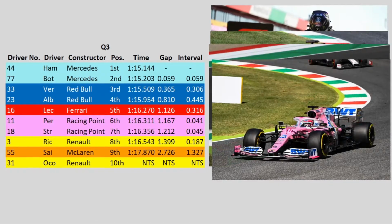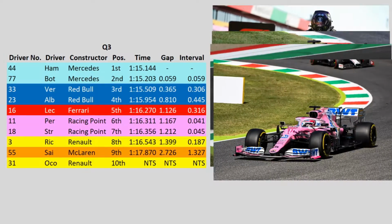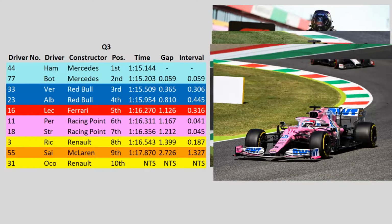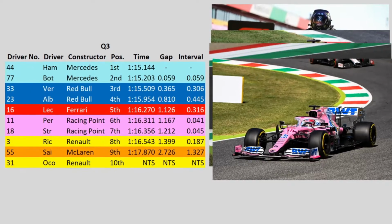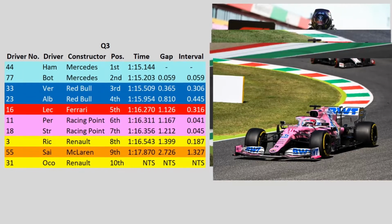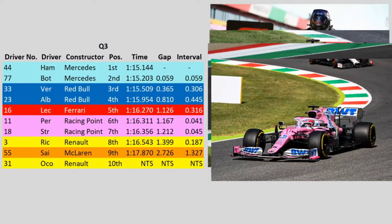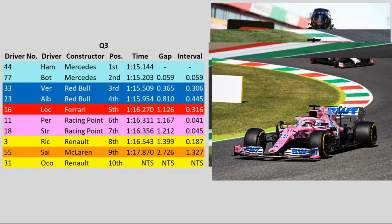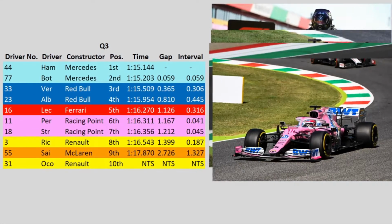And speaking about the Racing Points, P6 and P7, I think they'll be happy with that, as I believe they've got better race pace than the Ferrari. And starting in front of the Renaults and McLarens, this is a fantastic opportunity for them to score some big points tomorrow. They just need to capitalise on it and not mess it up on strategy.